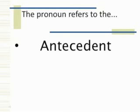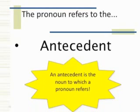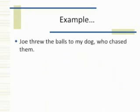Final concept I want to talk about is antecedents. Now that's a fancy mouthful of a word, but really the concept behind antecedents is pretty simple. An antecedent is the noun to which a pronoun refers, or another way of saying that is an antecedent is the noun that is replaced by a particular pronoun. Let's look at some examples.